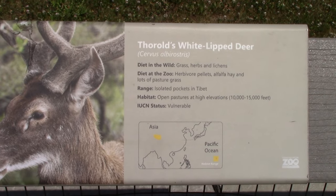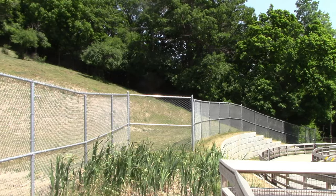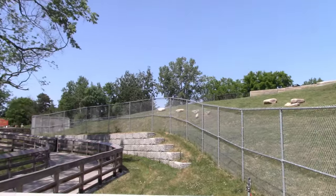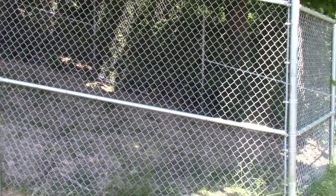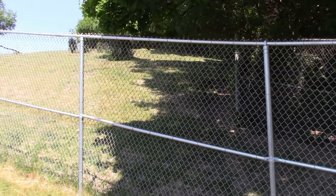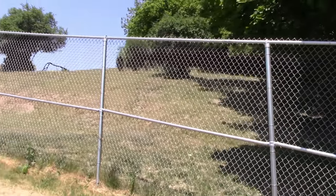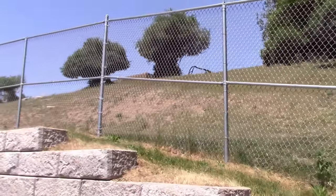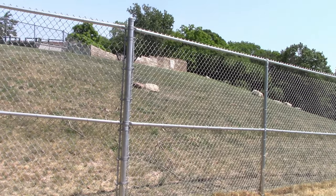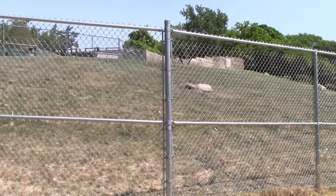Completely missed this morning, Thorold's white-lipped deer. So that's this habitat here. It's right near the elephants. See elephants right there. So looking for the deer, I even came back a little bit on the pathway, because usually the deer will hang out on the sides of the fences, but I am still not seeing it. Still not seeing a deer. All right, so I've looked through this whole habitat and I do not see the deer. So unfortunately that's another animal I didn't get to see today.